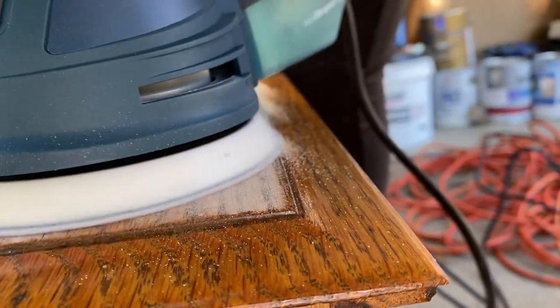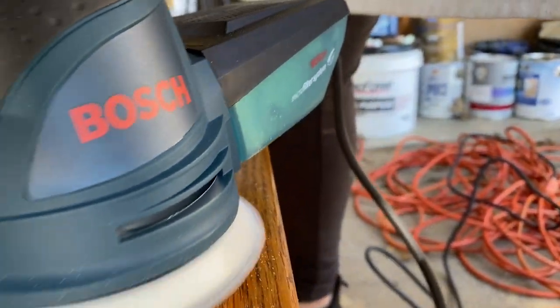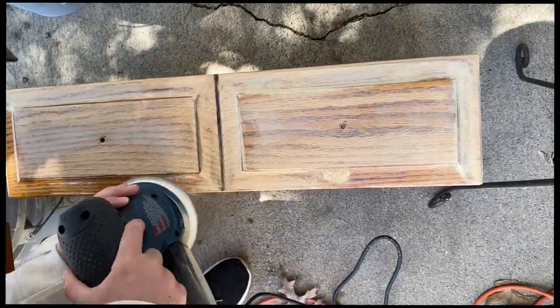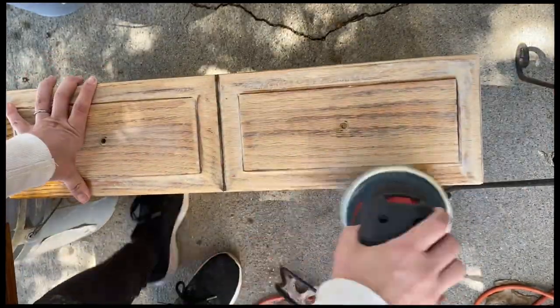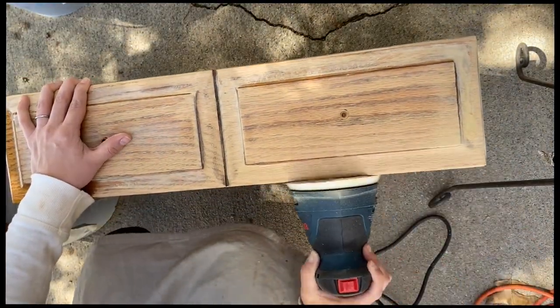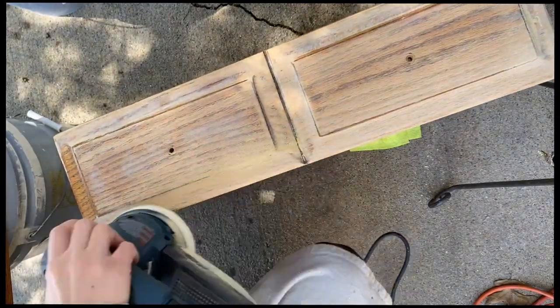I'm hoping that I can get around edges and corners and not have to do so much hand sanding. Okay, so here's the test, trying it in those little edges. That was working really well, getting in the nooks and crannies. It's doing a great job on straight lines. I'm so happy with this.